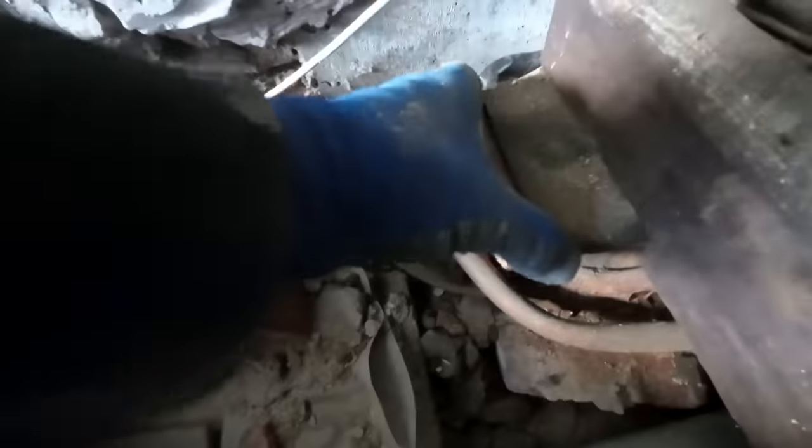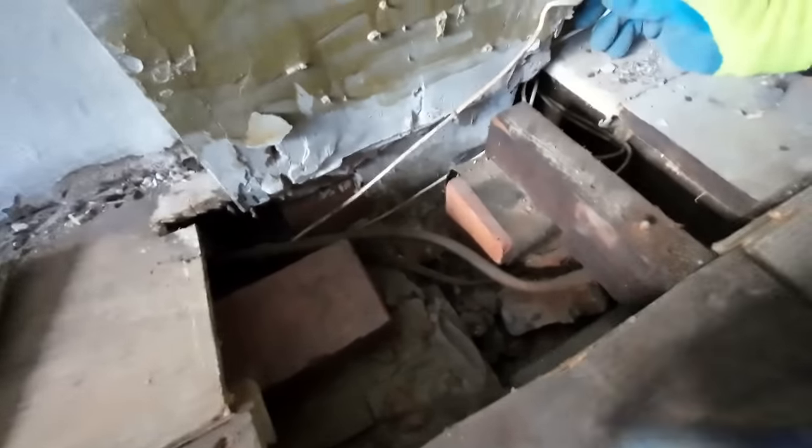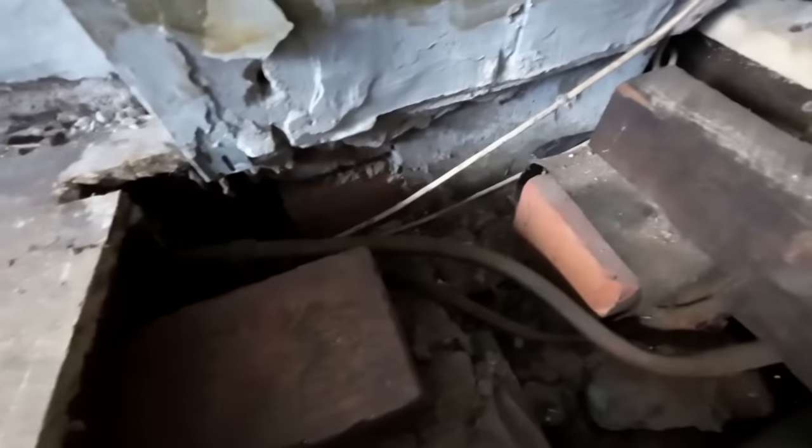Anyone got a clue what's going on here? Pipe running through there. The brick just sat randomly there. Here's the original wall here. Pipe's running through. Another brick with a very loose floor joist sat on it, because that's going to have to come out. Yeah. So, just keep cutting.